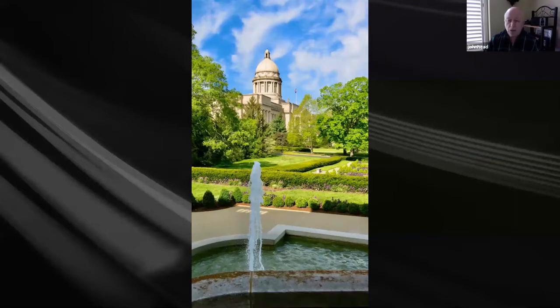It is so, how could I describe it? So ostentatious, so over the top, so French Renaissance. And you'll wonder, what does this have to do with Kentucky? And yet it's gorgeous, I gotta say, it's fabulous. The grounds around the Capitol are just amazing. Frankfort is some kind of national jewel, I would say.